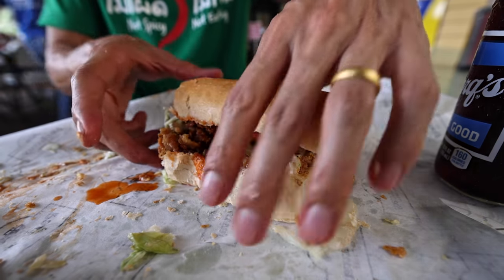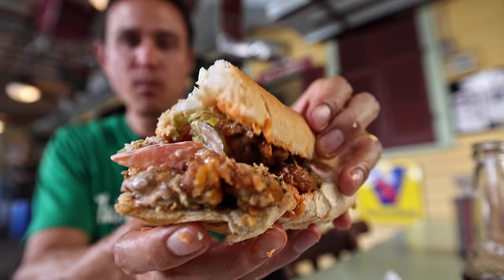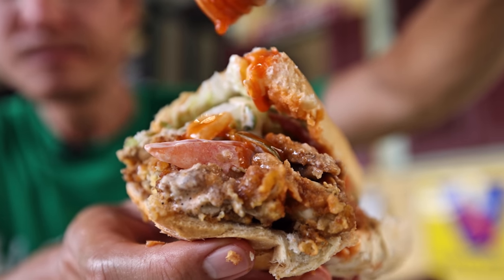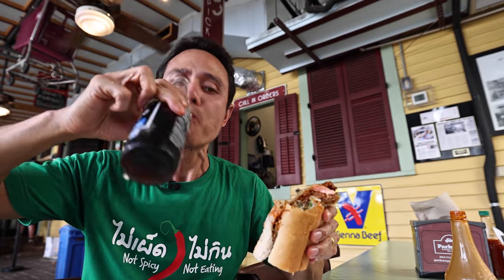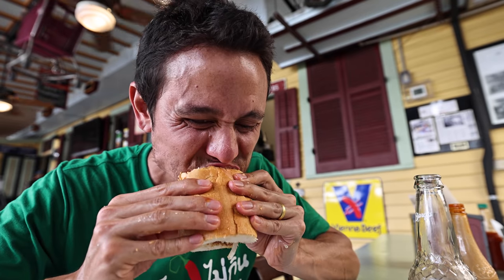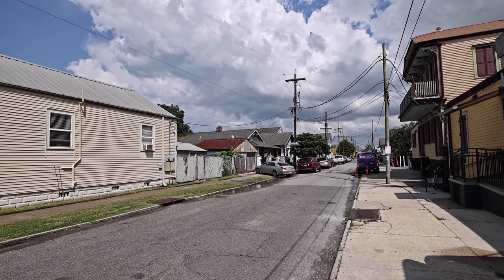Here we go, part two. With that golden fried Gulf oyster po' boy, that brings us to the end of this ultimate po' boy food tour of New Orleans. And so when you come to New Orleans, be sure to try all five places. They're so good, and again, so much character. Each one of them has a different identity, slight alterations, a different specialty, and they're all worth eating in a row if you can.